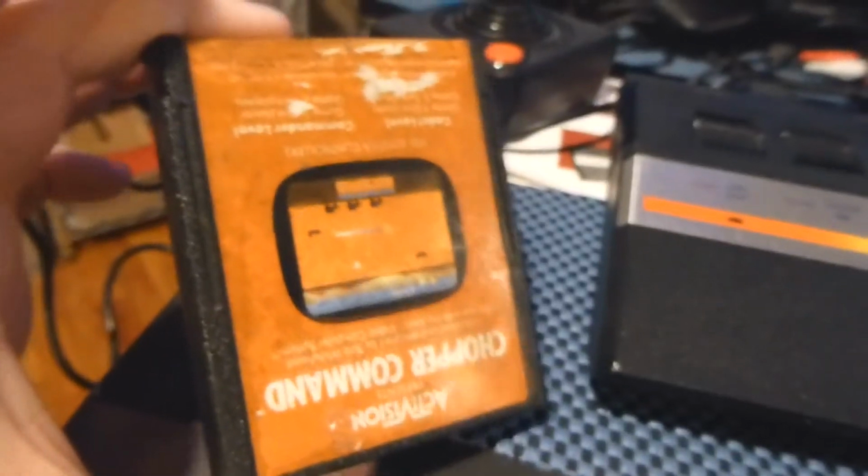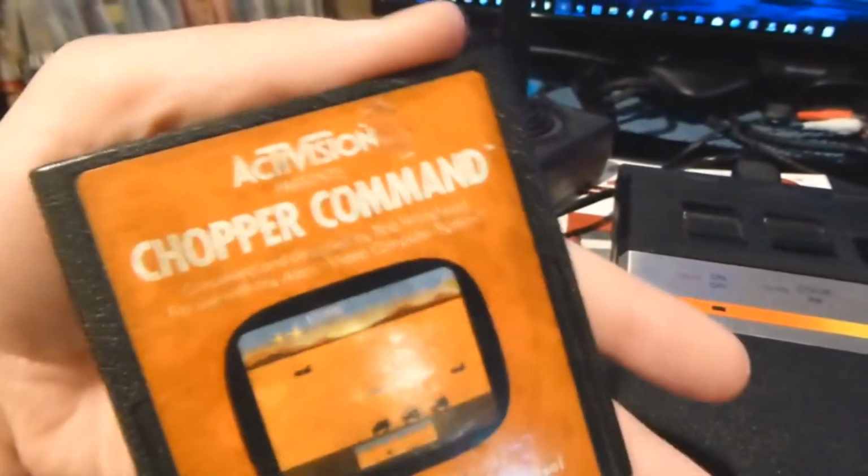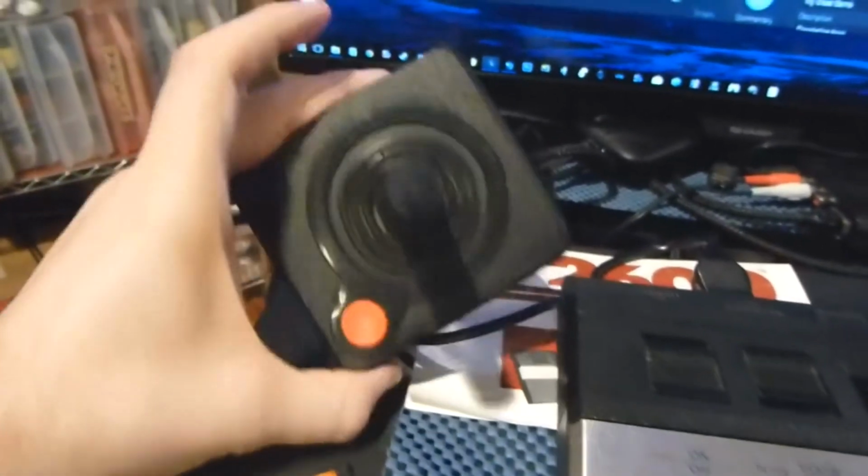And now look, we got Atari 5200 cartridges. I don't have the console though. I know eventually I'm going to test this one out. So I got a request to try out Chopper Command. This is the controller that came with it. It's a standard 2600 controller.